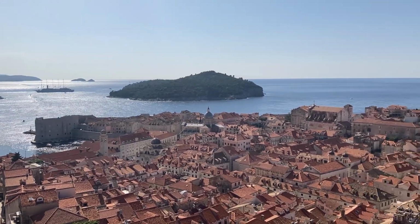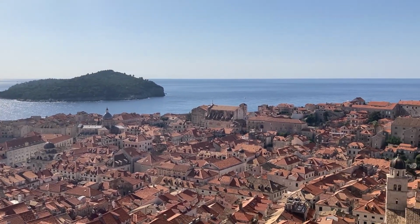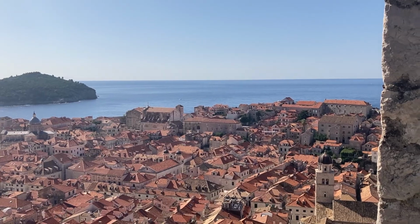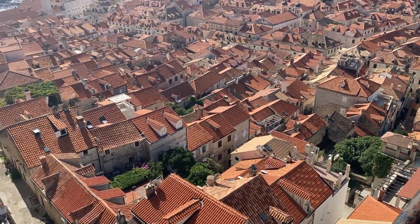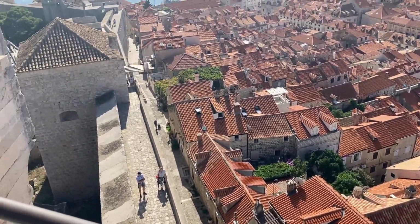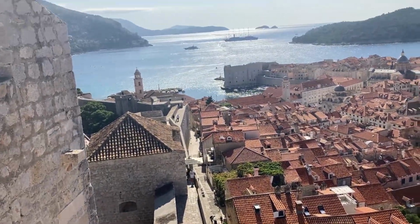As you walk, notice the dark and bright orange tiles on the roofs of the buildings below you. The dark tiles are older original tiles. The bright orange ones were replaced after Dubrovnik went through the siege in 1991. They were actually shelled for about 8 months as they tried to earn their separation from Yugoslavia. About 2/3 of the buildings were damaged during that shelling.